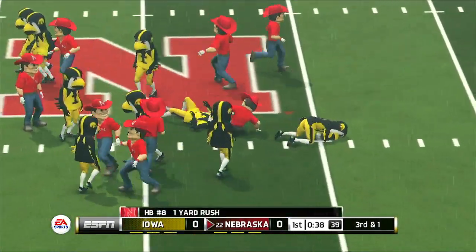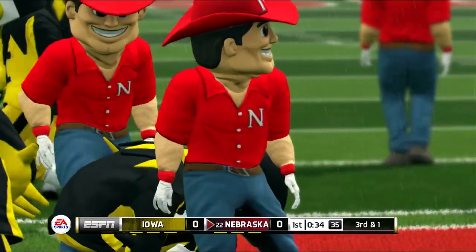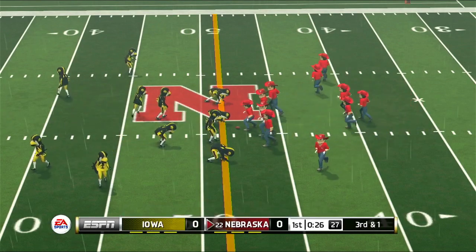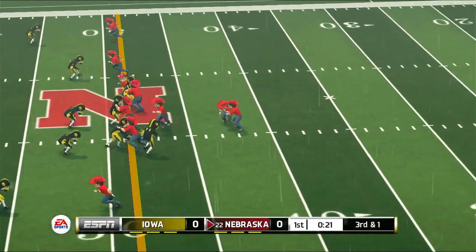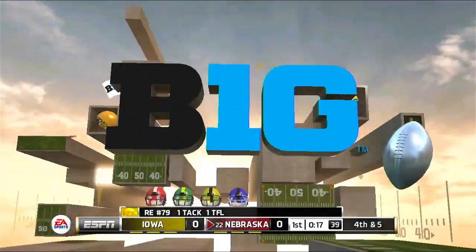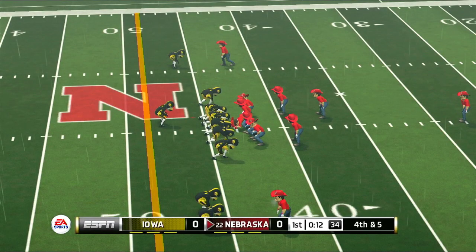A 1 yard gain by the halfback. Gain of one on the play. That'll make it third and one. Taken down at about the 43-yard line. That's not what you hope for from your running game. You're looking for some solid north and south progress. You never want to give the defense a play like that to build their confidence.